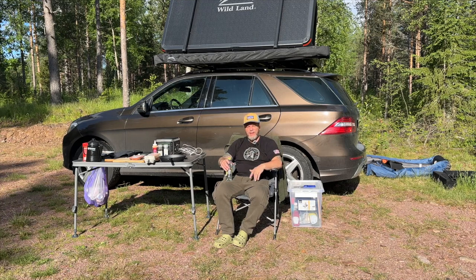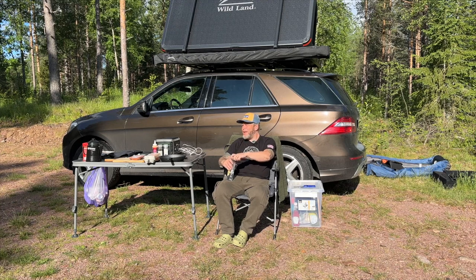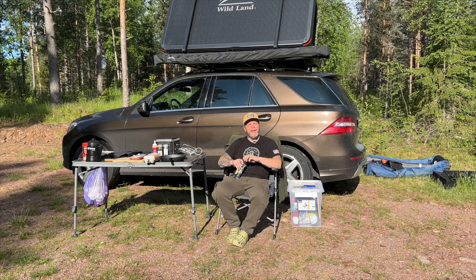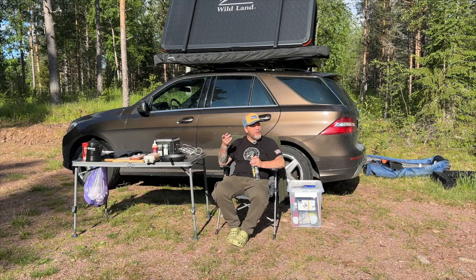The charcoal is just starting to burn, so it will take like 15-20 minutes before it's ready. So I'm just enjoying sitting here next to the river and having some water. It's going to be a fantastic day today, and in the afternoon we go up north. I think it's like a 1 hour drive from here.